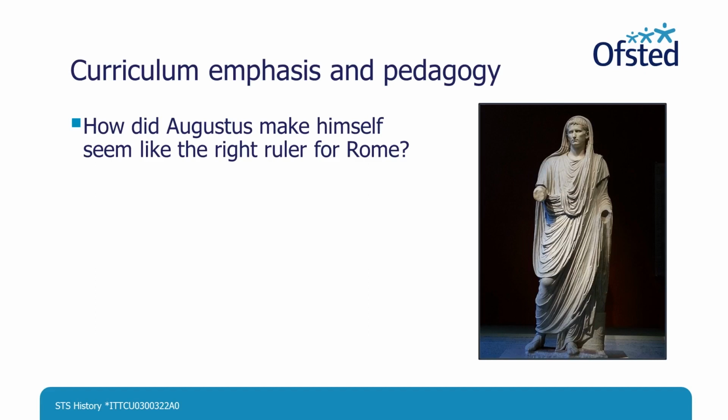Particularly for younger pupils, it might be really useful to support their thinking with a framework. So we might suggest, for example, 3 key ways that emperors secured their rule from the story of Julius Caesar, such as popularity with ordinary Romans, religion, and military power.